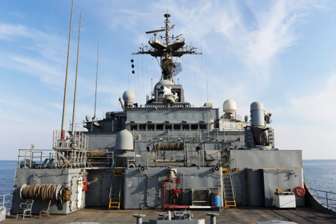This is the laser weapons system aboard the USS Ponce in the Arabian Gulf. And this job almost didn't happen for the simple reason that it wasn't hard to get me to Bahrain or have me walk aboard the ship and get underway.